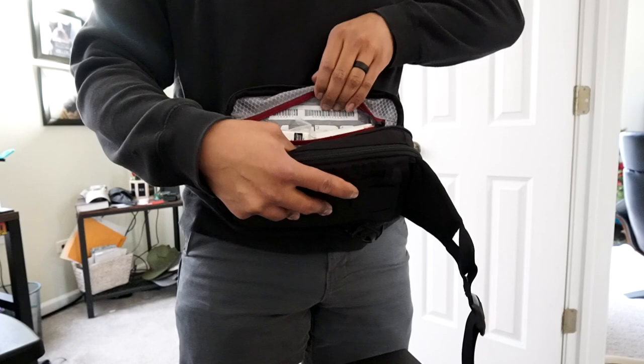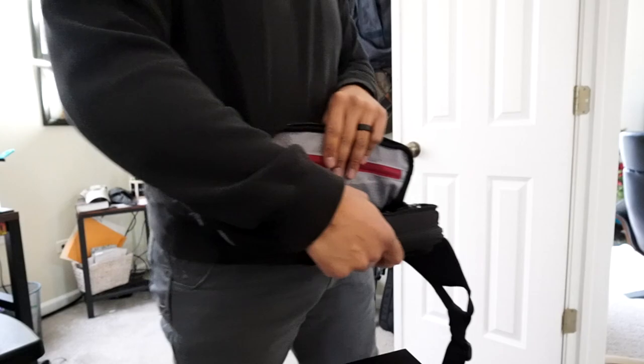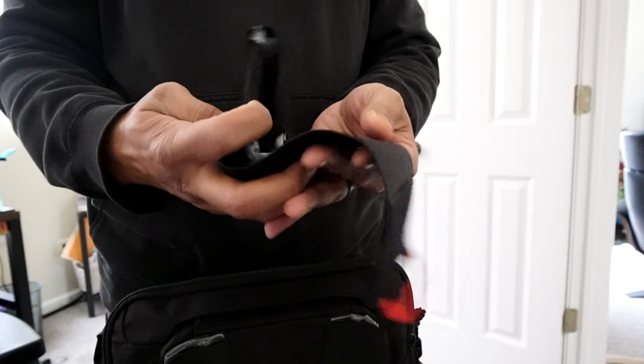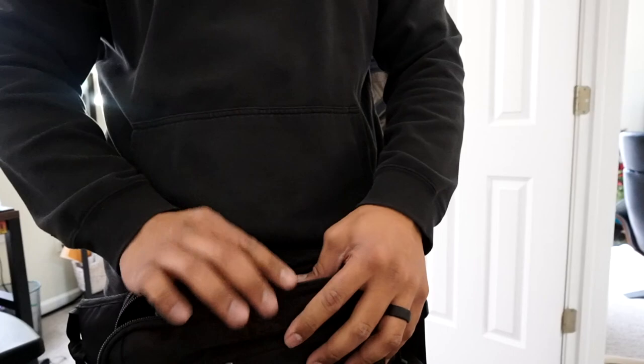I have chest seals in here as well, and I'm gonna put some first aid bandages. Where's my first aid stuff? I'll take my first aid pouch, and I'll actually unfold it like this and make it a little more flat so I can pack it in a little easier. I'll put my tourniquet right in here. Close this bad boy up.